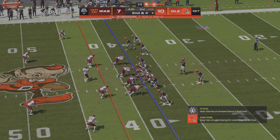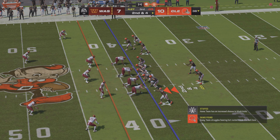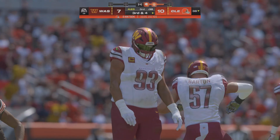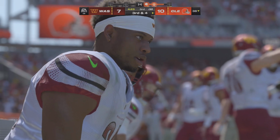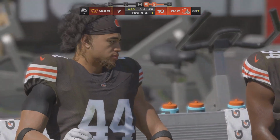Second down and 4. Here's Watson. And this one incomplete. Too much contact to hold on to that one, and it's 3rd down. This has certainly been a physical game so far. Limited scoring opportunities for both sides. And there's another chance that goes unfulfilled.